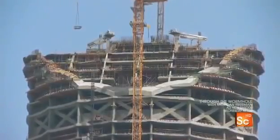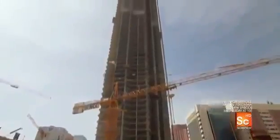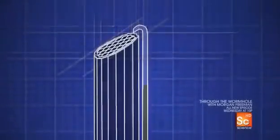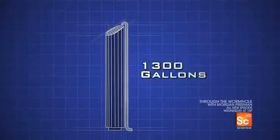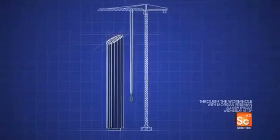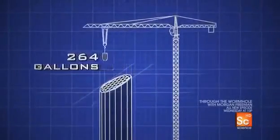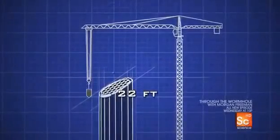Permanently binding these anchors to the ring beam takes 528 gallons of concrete. Getting that amount up to the top is a major challenge. Typically, crews pump concrete up through a pressurized tube. Here, the 800-foot-long tube required would hold over 1,300 gallons of concrete, way more than twice the amount needed for the pour. Instead, the team uses a crane to hoist up individual vats, holding a manageable 264 gallons, allowing workers to pour each 22-foot section of the roof without overflowing the job site.